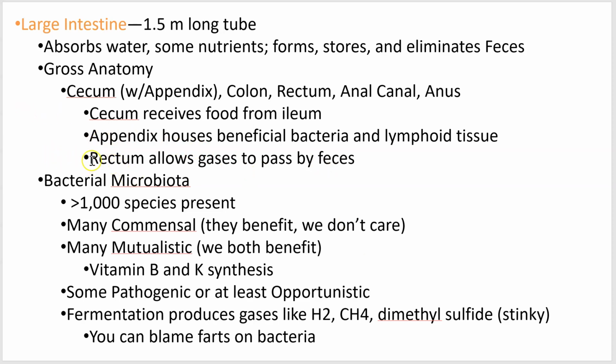Your rectum, which is not part of your cecum, I guess this heading is okay. The rectum's the last stretch, and this is the tube that bottles up the feces and lets gas sneak around it. Where does that gas come from? Well, a little bit of it comes from your digestive processes, but the vast majority of it comes from bacteria that are living in your gut.